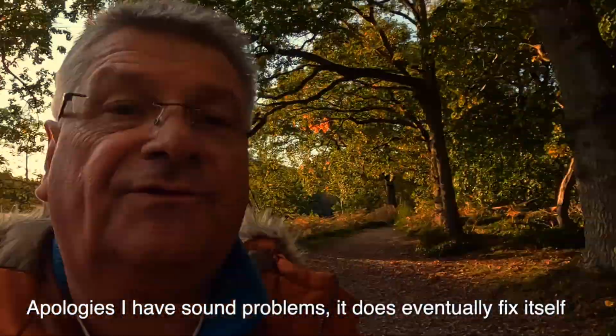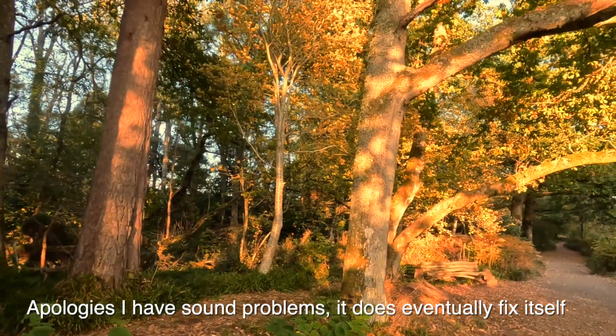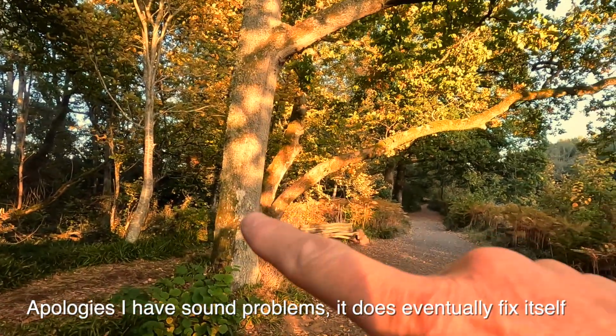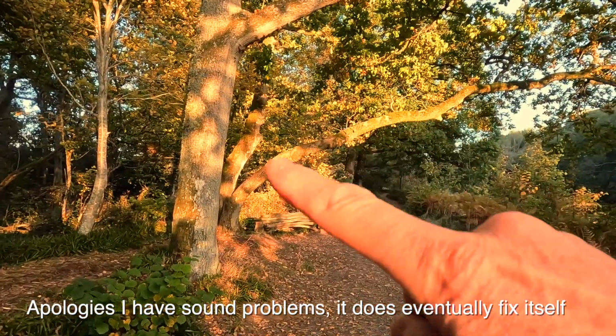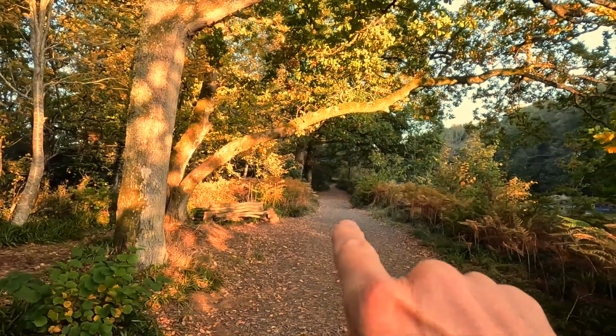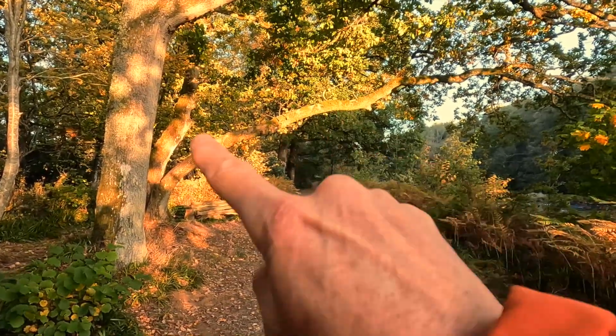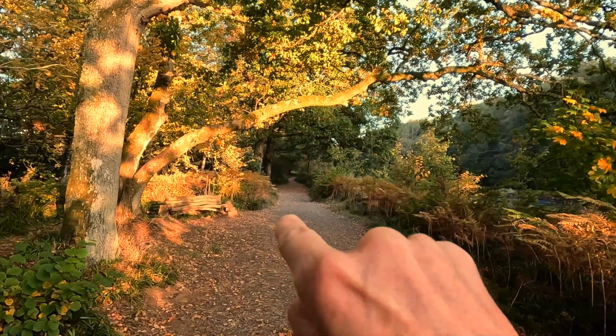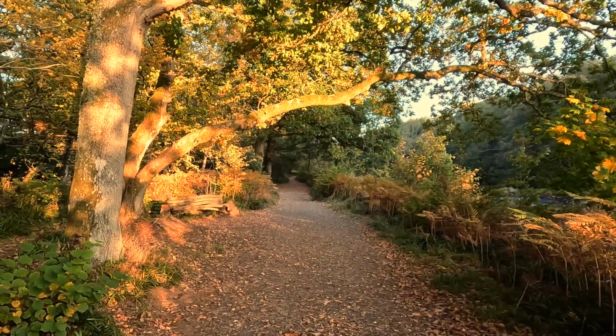When I turn round, there's a nice composition. Here you've got the chair, and then you've got the arch and branch coming over the chair, and then you've got the path going straight through. So you've got a leading line, and it's telling a story where we've got a park bench, we've got that arch, the tree, and then we can keep going forward along the path, or we can have a rest.